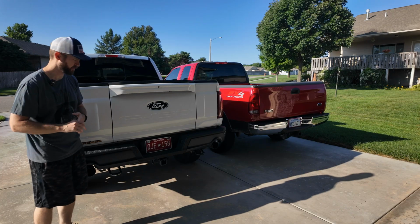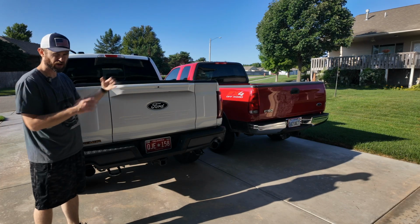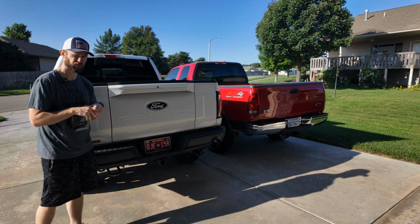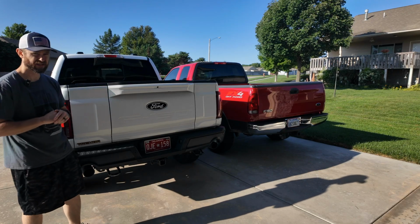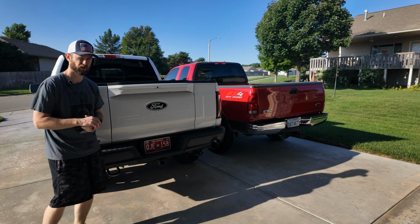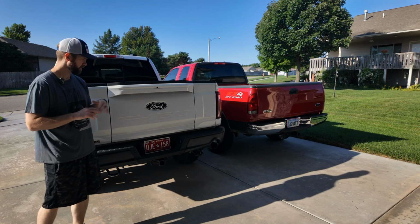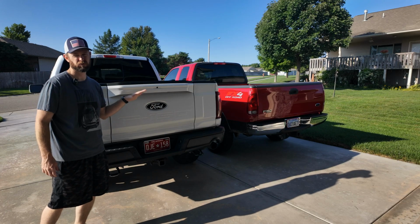Now when it comes to towing capacity, the Tremor outfitted like I have it, we get a little over 10,000 pound trailer capacity, where once again over there on the 2003 we had less than 8,000. So got a big benefit there. Also, these things just pull so much better.